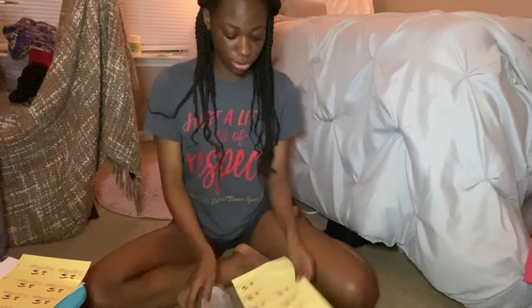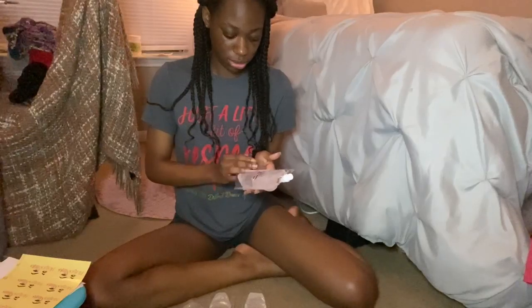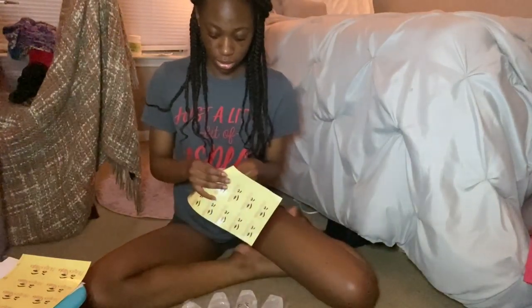I'm trying to find a good way to sit. My head's gonna be cut off either way, so oh well. But I'm just putting the labels on.